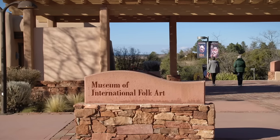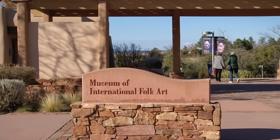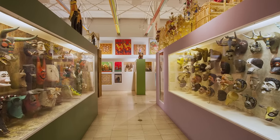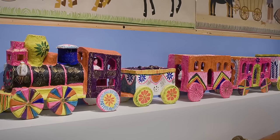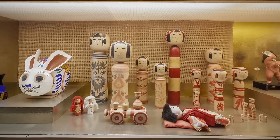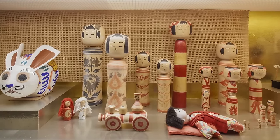The Museum of International Folk Art in Santa Fe opened in 1953. It is full of marvelous miniature imagined worlds. The term folk art in many people's minds is kind of a diminishment, and that's not at all how we feel about it. It's masterful work by people who excel in their craft.